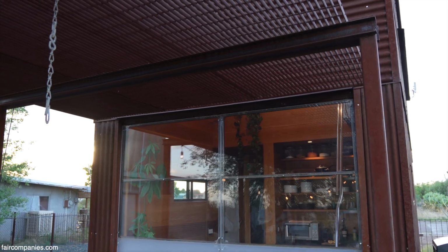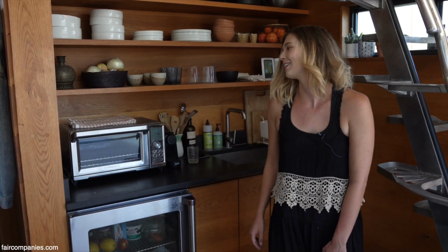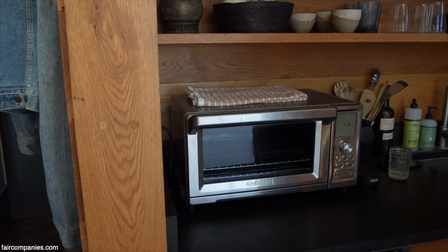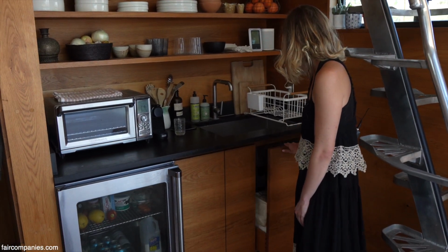So one of the first things that people notice when they come in here is that there is no kitchen, no proper kitchen. We got a refrigerator. I put this microwave oven here, and that's it, really. We've got the sink in here. I've got a hot plate.